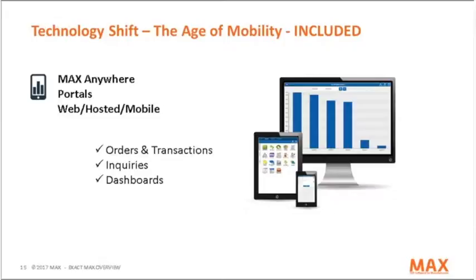A couple of years ago, we introduced MAX Anywhere, which is a fully mobile application that allows you not only to inquire into your ERP database, but to create orders and perform transactions, to use dashboards for trend analysis, and to get at your MAX information from, well, anywhere.